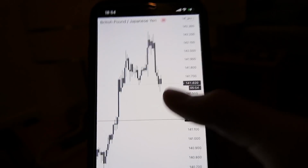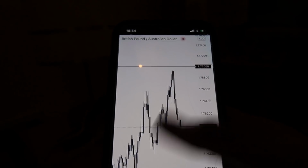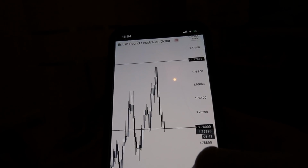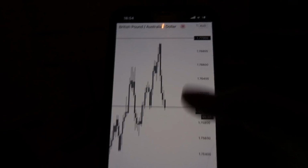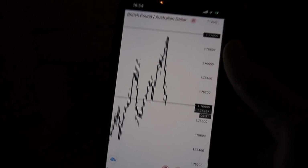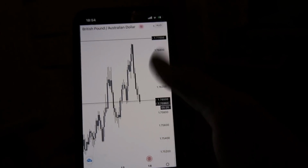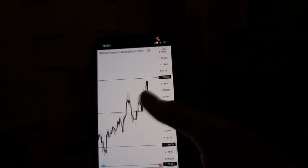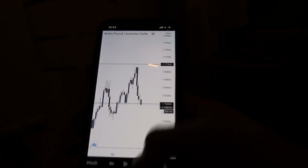If we look at GBPAUD, you can see we tried to push up to 1.7700, failed to reach that, and now we've come back to retest 1.7600, but we're currently breaking below there. So we'll see what happens at these key levels. I will go into more detail on the laptop analysis if I haven't shown it already, because it shows a much clearer picture of what's going on in the markets. On this, you can't really tell what's going on. It's such a small view on a phone, and I know some people use even smaller phones like iPhone 6s, so it wouldn't be the easiest to see.